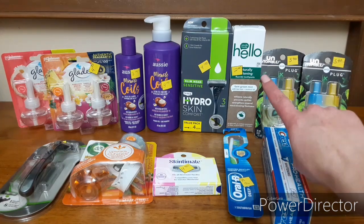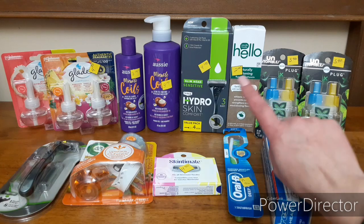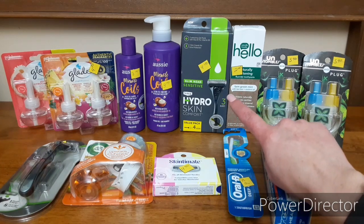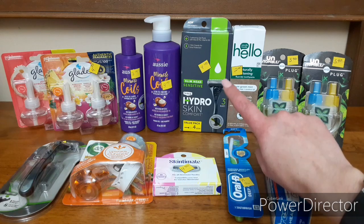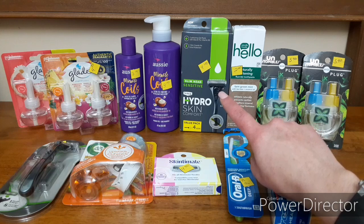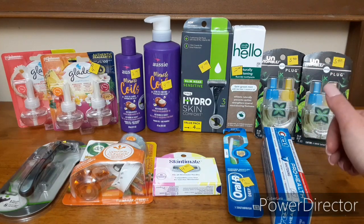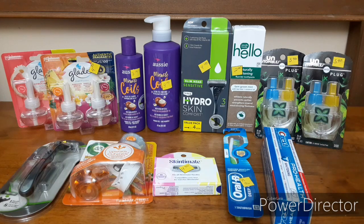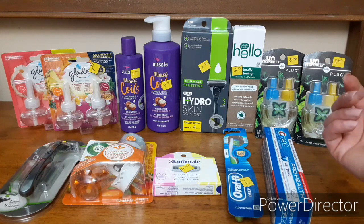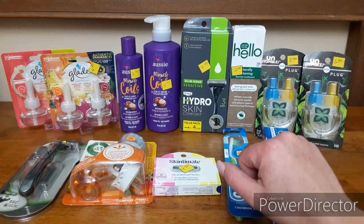Then I found the Hello toothpaste. That was $1.20. We have a $2 off 1 digital coupon working with that, making it free plus overage. The Chic Hydro men's razors, these were $4.50. We have a $4 off digital coupon for that one as well, making that 50 cents. And we do have insert coupons in the February 20 inserts, but I'm not sure why, our newspaper skipped that week, so we didn't get inserts for that one. But anyways, we do have digitals that will work just fine with that.